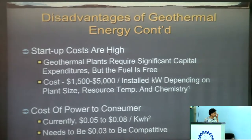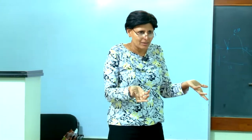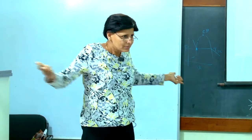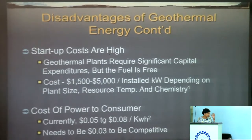Now, going back and seeing the startup cost, that is the biggest issue with this one. The initial investment is definitely high, but once you have done that, I am not sure what the payback period is, but it should be good because, at least for the heat pump aspects, I see it commercially there. People will not go there if the payback is not there. Compared to the electricity they use to heat their water and room, they are going for this, which means it is beneficial. If not, it would not have been in the picture. Anyway, the cost of power to the consumer is only about $0.05.